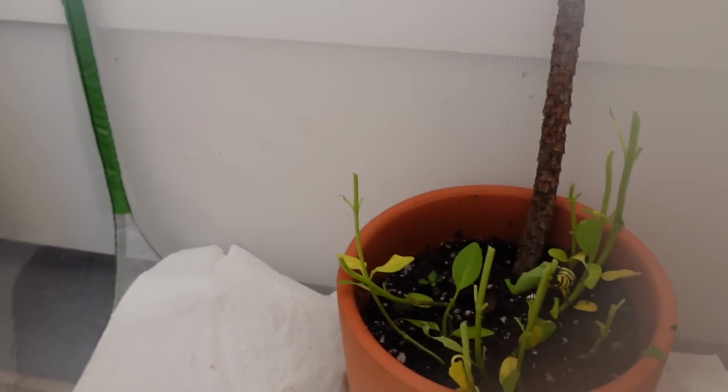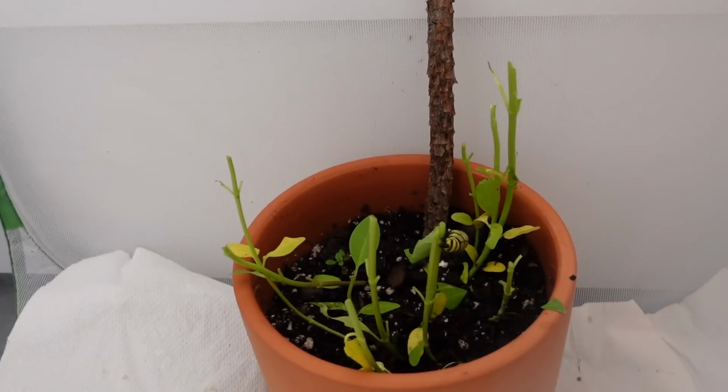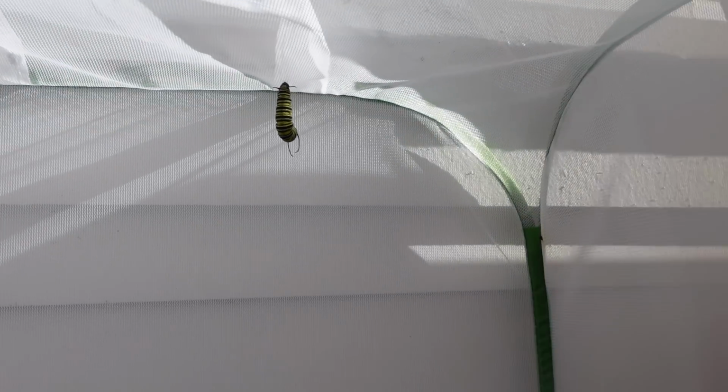And then we also have one right here that it took me a little bit to find because it was in a different corner a little while ago. But this one is going to be transforming soon as well. And then we still have one eating down here, so hopefully that one will make its way up and start to transform. But this is truly the most incredible experience. So it was very exciting to find the chrysalis this morning.